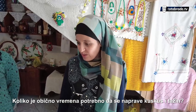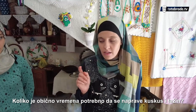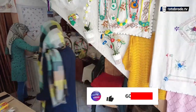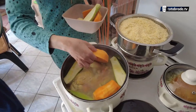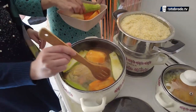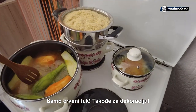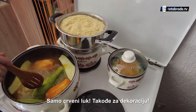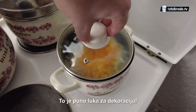How long does it usually take to make couscous and tagine? Couscous half an hour. And tagine? Also. And what do we have in this little bowl here? Just onion, for decoration. That is a lot of onion. Yes, for decoration.